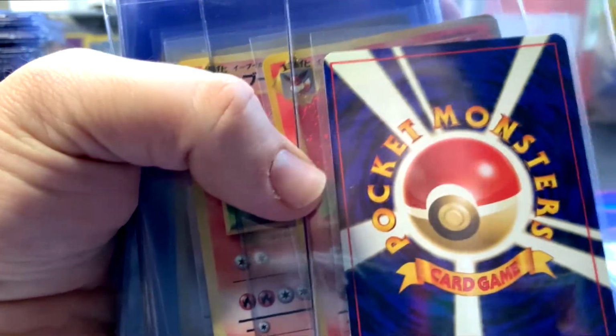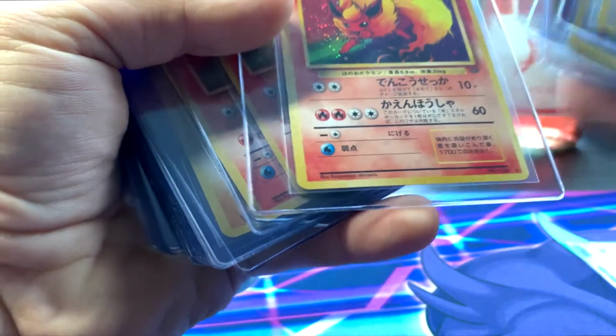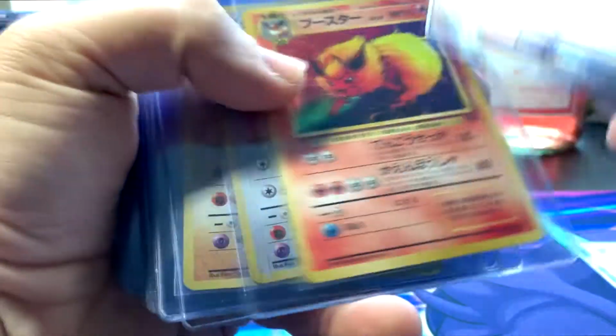This one's a little off center and there's a white mark on the top. I don't know what that would grade with CGC. I don't have any experience with them. I would guess like an 8 or an 8.5. But yeah, base set all the way through Neo 4. How rad is that? But then you have some lower end stuff.